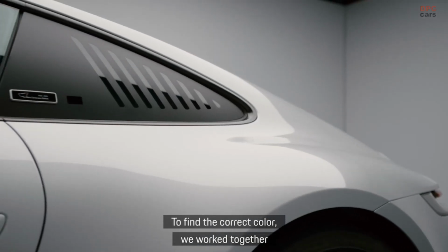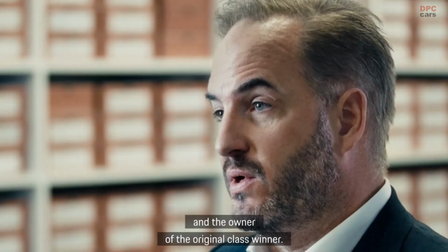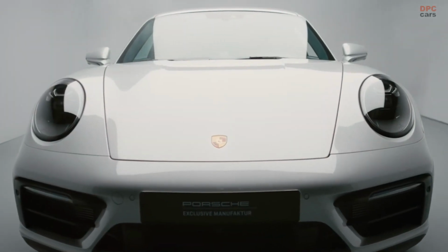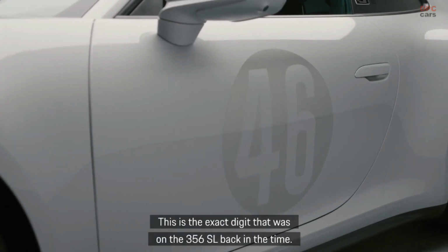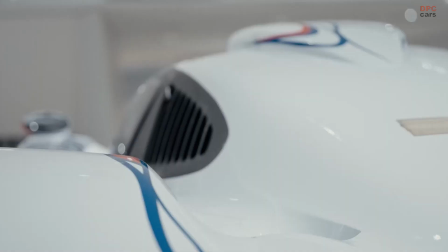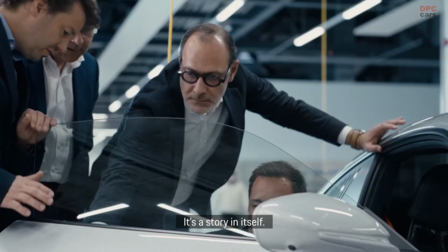To find the correct color, we worked together with friends of the brand in the US and the owner of the original class winner, developing a new color which we call Le Mans Silver. This is the exact color that was on the 356 SL back in the time. You don't discover the car in 2 minutes. You really go into details. It's a story in itself.